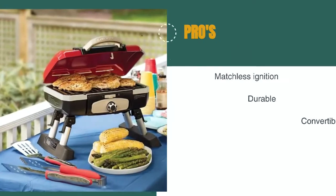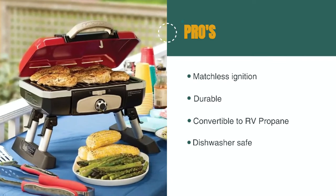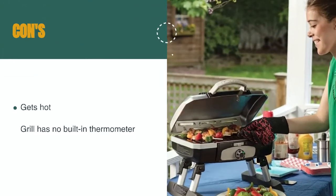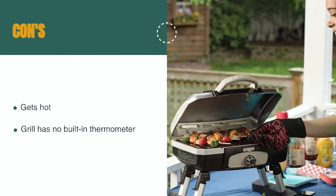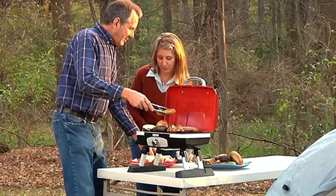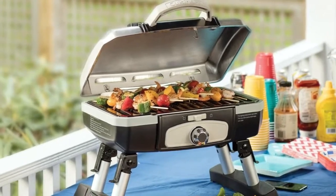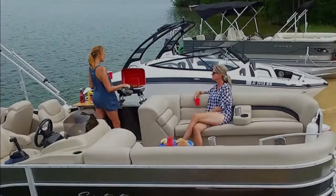The pros are, it has a matchless ignition. It's very durable. It is convertible to RV propane if you need it, and it's dishwasher safe. However, it's not safe for kids or pets to get around because it gets so hot, and the grill has no built-in thermometer. This foldable grill boasts a clean and premium design that can collapse to take up a lot less space when not in use. It's easy to use and grills food really well, but some users noted that the latch that secures the lid might melt during high-temperature use.